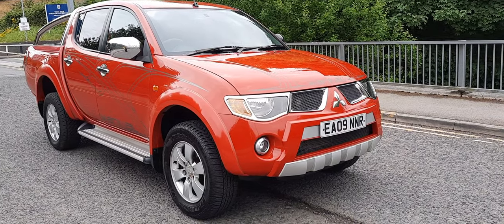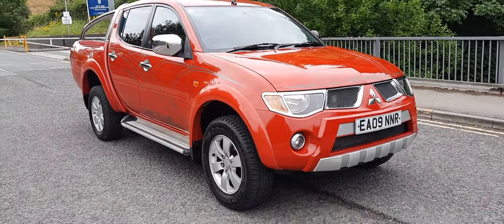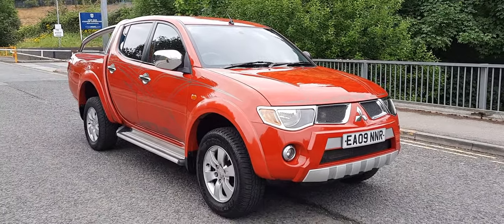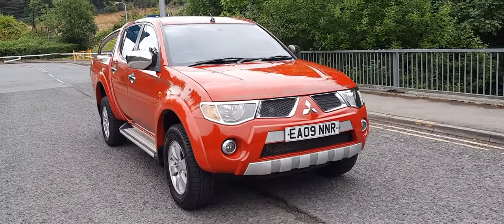And it really is in lovely condition. There are a couple of little marks here and there, which I will highlight for you, but I'm being very, very picky. It is in immaculate condition. So we'll go around and look at the front of the vehicle.